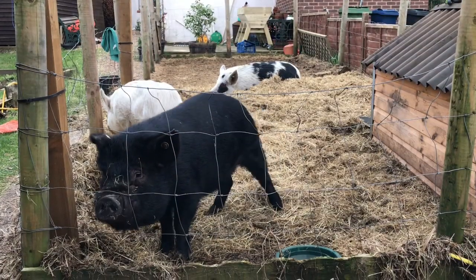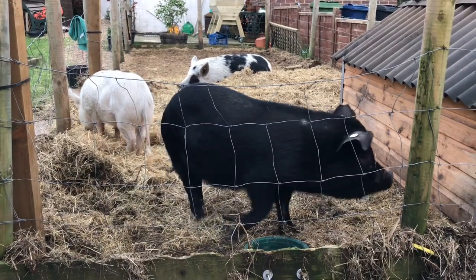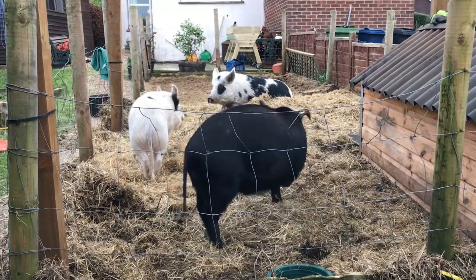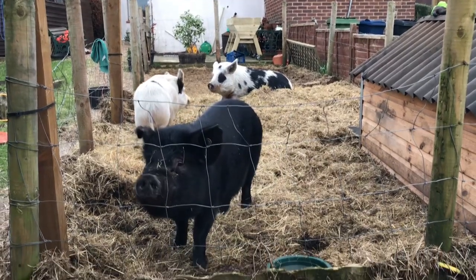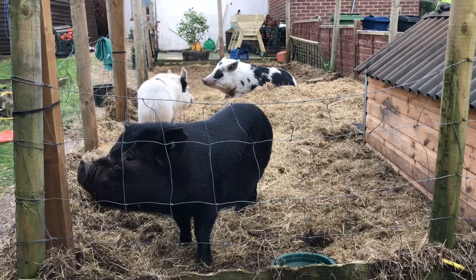Oh, right, I'm going to get spraying now. It's dinner time. Is it dinner time? Wilson, would you like some pig nuts? Wilma, would you like some pig nuts? We're going to feed them up the top because we're going to move their house now. Yeah, it's exciting. Just feed them right up the top, off the hay, off the straw.